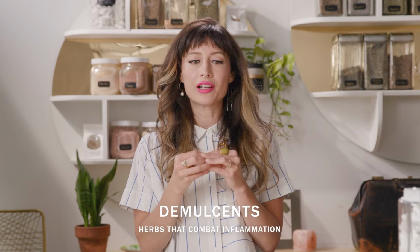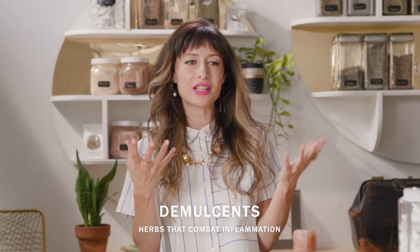So demulcent herbs are a category of herbs that are slippery, slimy, kind of gooey when you add water usually. So if they're in their whole hydrated form like aloe vera or seaweeds or purslane, they're slippery and slimy. Something like marshmallow root, when you add a little bit of water to it, gets that slippery, slimy. It might expand. Flax, chia, all of these things are demulcents. And demulcents are herbs that create a sort of goo that is hydrating to our mucous membranes. So hydrating to skin, hydrating to the gut, and can be used internally and topically to help improve skin and gut.